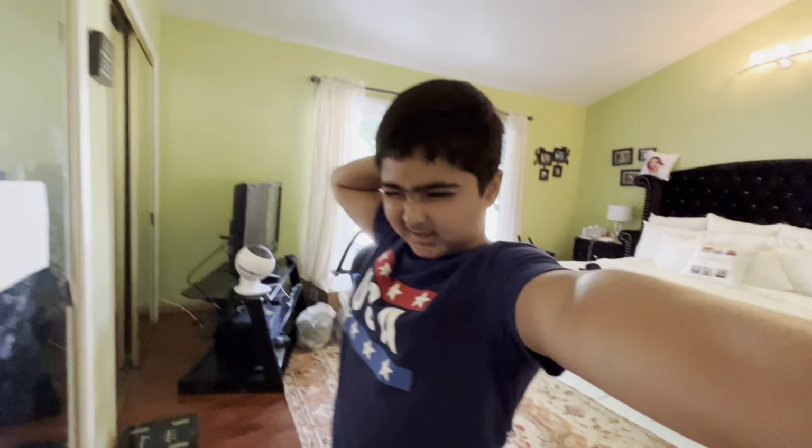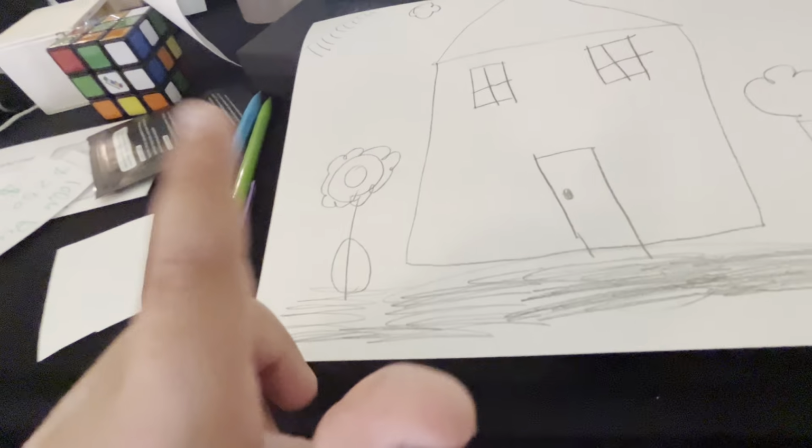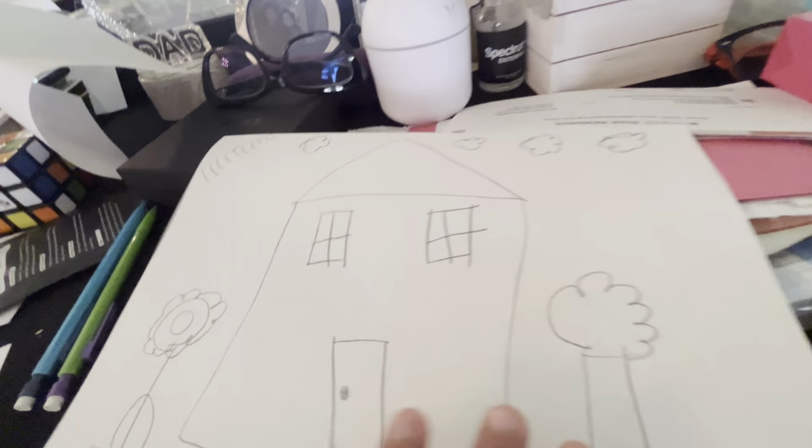Done. Finally done. First, you show it. All right, I'm going to show mine first, and you have to rate it as well. Okay, ready, guys? Okay. Voila! Okay. That's pretty good looking. Okay, let me introduce it, okay? This is the grass for the backyard. This is a flower. That's a tree. That's the sun. These are clouds. This is the house. I forgot about the sun.